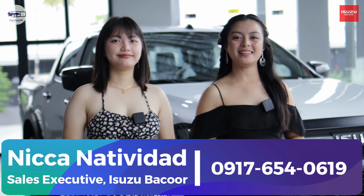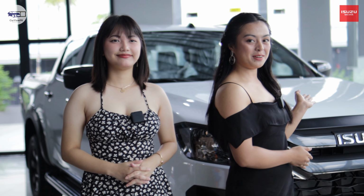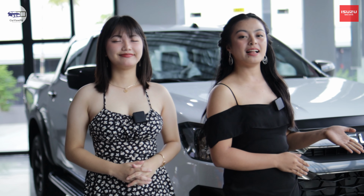Hello car buddies. It's my first time here at Bacoor and we're so excited to review this car behind our back. It's the Isuzu LSA Dmax.